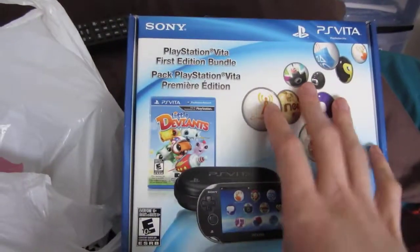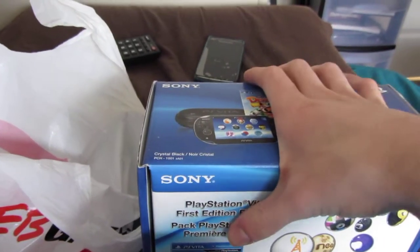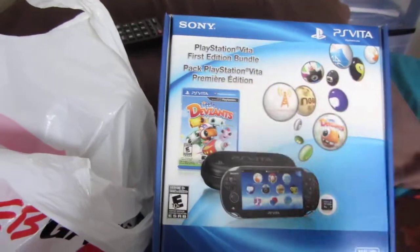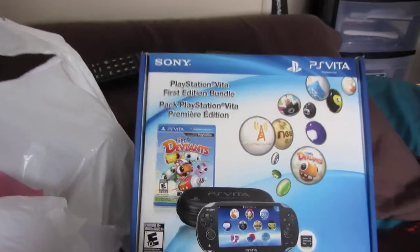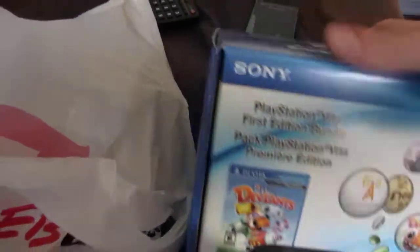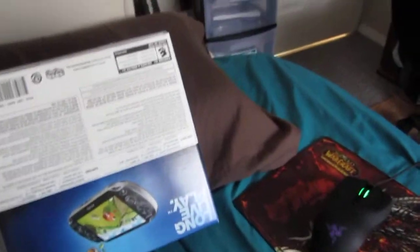Now this one was exclusively released on the 15th of February 2012, and you had to pre-order it to get this. If you did not pre-order the system, it does not fully release till the 22nd. And of course, being the game enthusiast that I am, I had to pre-order one of these beforehand.